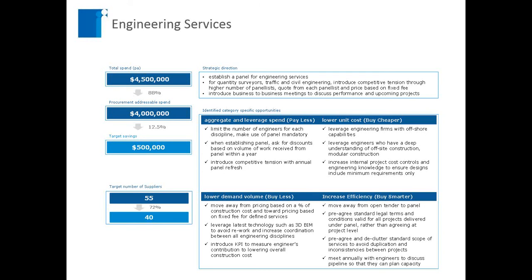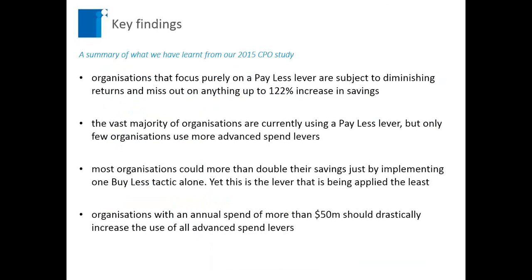Buying smarter, for example, here is, it's very tedious to always go through the standard legal terms and conditions for a project. Sometimes it takes longer than the actual delivery of the engineering services. So the process efficiencies we implemented here was around putting a panel into place and pre-agreeing all of those terms and conditions.